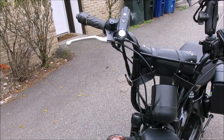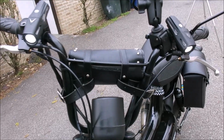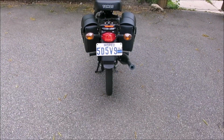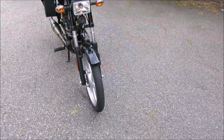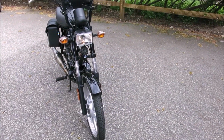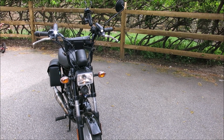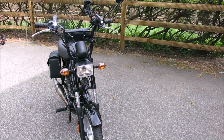Overall, I'm an advocate for good lighting, both for seeing and for being seen. This solution of using bicycle LED lighting is simple and cheap, with no need to modify any of the moped's electrical systems. And it also has another benefit. Next time your moped's stock bulbs blow, which they often do, you can still get to where you're going safely.